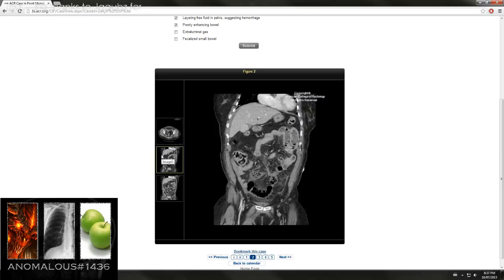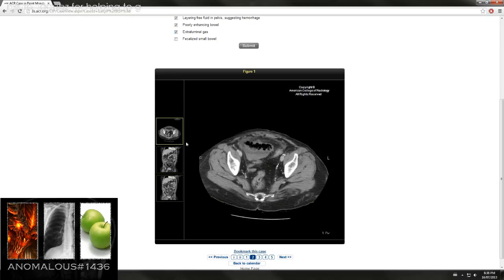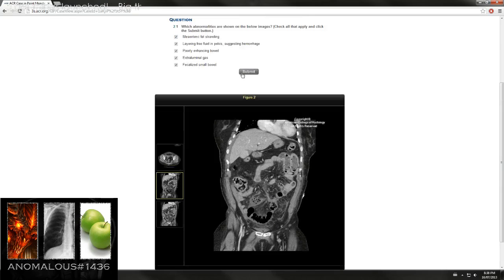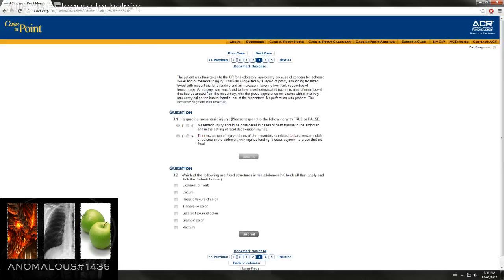I still do not see any extraluminal gas, at least on my monitor, though you know what, a few of these specks I think are. Is there fecalized small bowel? I think so. This mottled material, which is difficult to see, looks like it's fecalized. So I'm going to go ahead and click all of them, because all of them are at least questionable at this point. Still no extraluminal gas, so whatever.